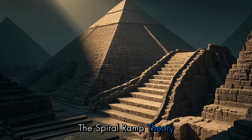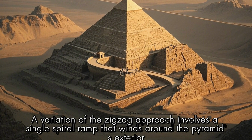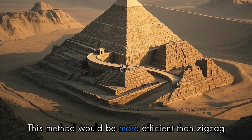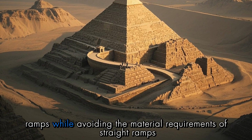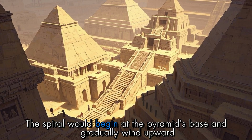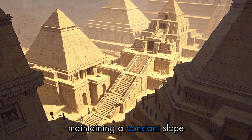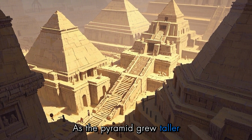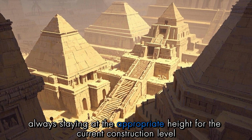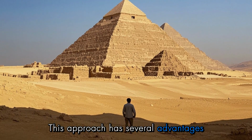The spiral ramp theory, a variation of the zigzag approach, involves a single spiral ramp that winds around the pyramid's exterior. This method would be more efficient than zigzag ramps while avoiding the material requirements of straight ramps. The spiral would begin at the pyramid's base and gradually wind upward, maintaining a constant slope. As the pyramid grew taller, the spiral would make additional circuits, always staying at the appropriate height for the current construction level. This approach has several advantages.